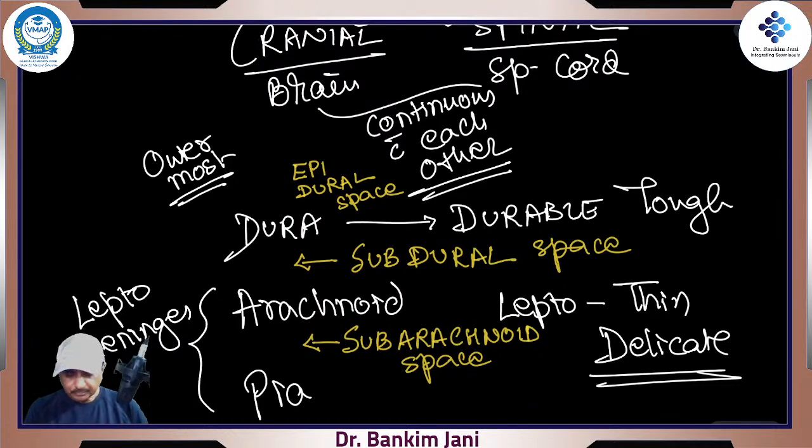Clinically very important. The epidural space mostly consists of epidural vessels and fat. And because this continues all the way to the spinal cord, there will be spinal nerves over here also. So these are the three layers.